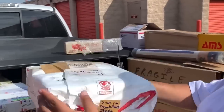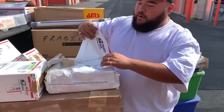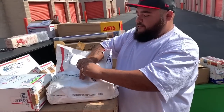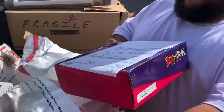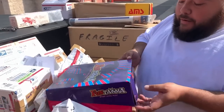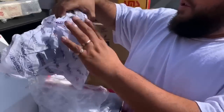This one says French made shoes. Oh, we almost made an avalanche. Let's see what we got in there. That's that brand of LGB. Let's see. There's some in the back. Oh, we have a receipt for $44. But you never know how old stuff is. Stuff could have went way up in price since 1988, which is how long this storage has been stored here. What are these? Oh. French made shoes?